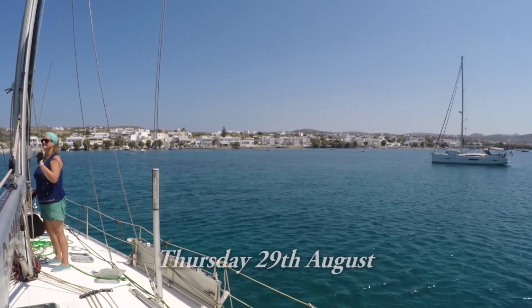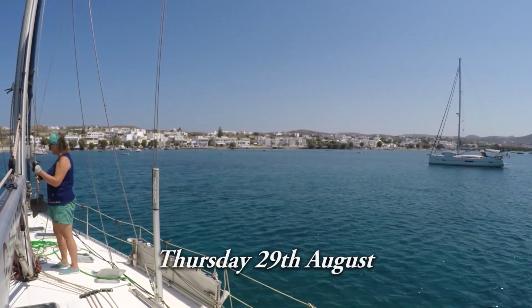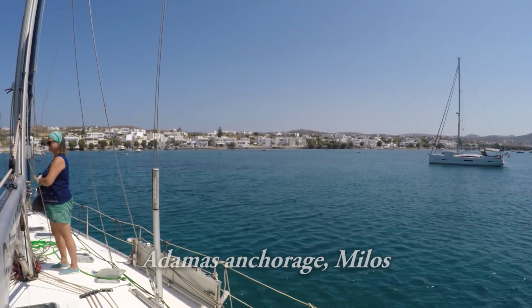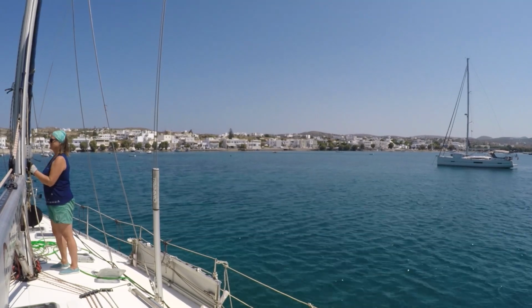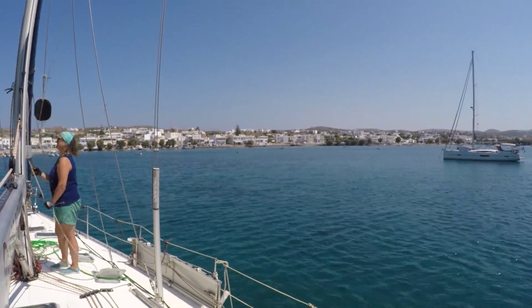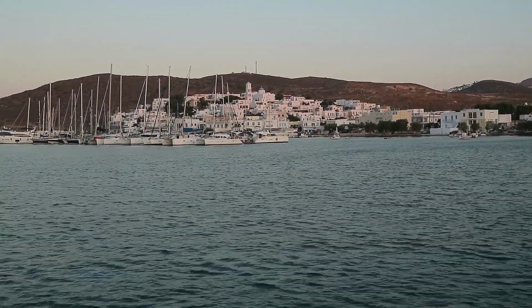The following morning we decided that rather than sit out the next few days of wind in this small isolated bay, we'd return to Milos, as we'd have the wind behind us and we knew that the holding and shelter in Adamas Bay was good.